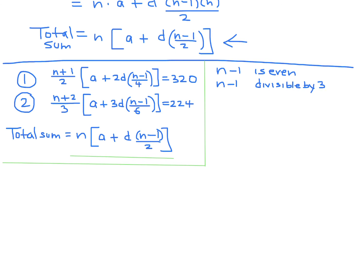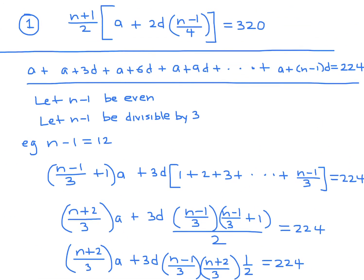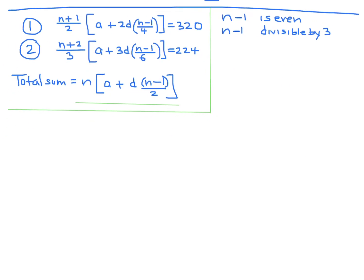All right, let's start plugging in numbers. What kind of numbers do you want to use for n here? Let's take a look. Let's look at this and see if anything comes to mind here. We got 3D, 6D, 9D. Just brainstorming. I think I'm going to first start with n equal to 13. Why? Because if I do that, n minus 1 will be 12, and that meets both of my criteria. It's even and it's divisible by 3. Let's see what we get for equation 1 and for equation 2.